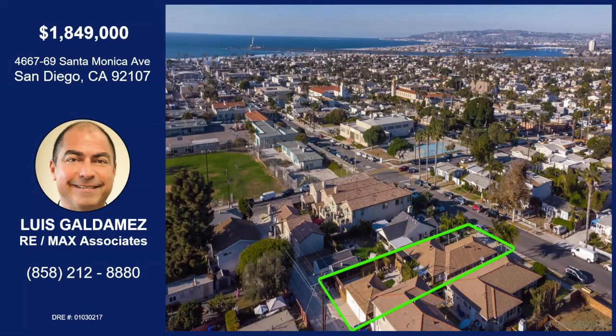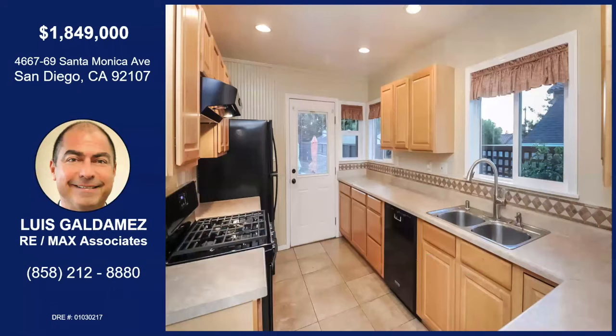Wow. It's an oversized lot for this particular area, where most of them are half as big. Right. It's in move-in condition, you know. Beautiful. Let's make our way inside. Oh, yes. Check it out.